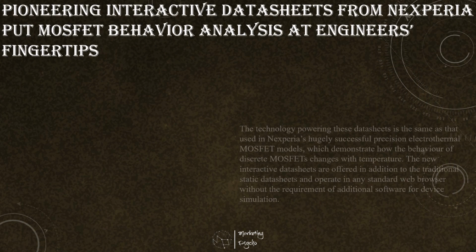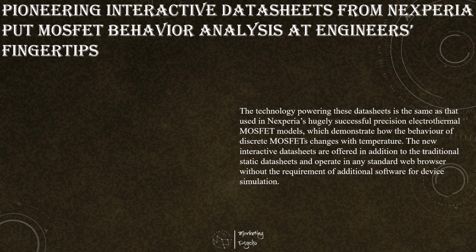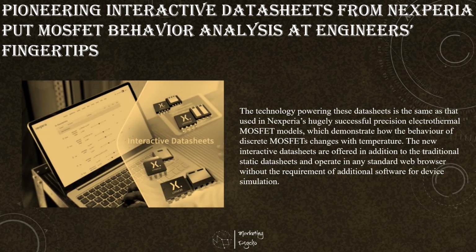Nexperia announced a significant raising of the bar in semiconductor engineer design support with the release of next-generation interactive datasheets to accompany its power MOSFETs. By manipulating interactive sliders within the datasheets, users can manually adjust the voltage, current, temperature, and other conditions for their circuit application and watch how the operating point of a device dynamically responds to these changes. These interactive datasheets effectively offer a type of graphical user interface to a circuit simulator, using Nexperia's advanced electrothermal models to calculate the operating point of a device.